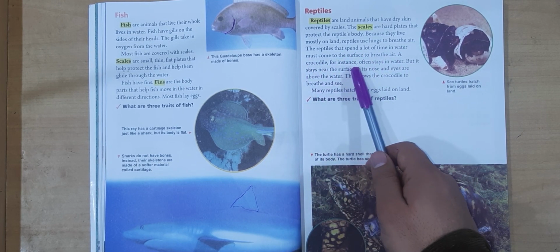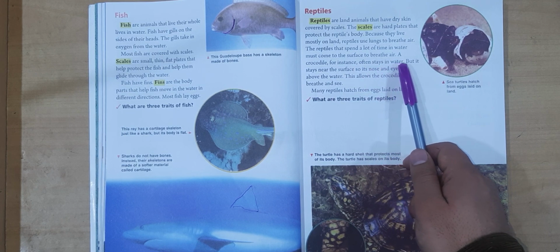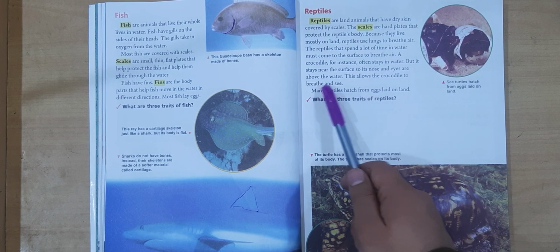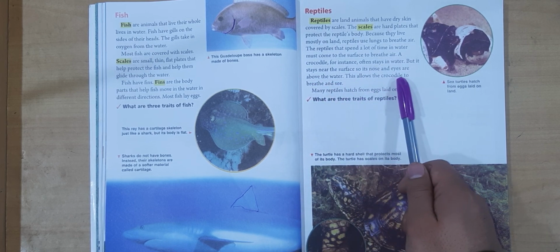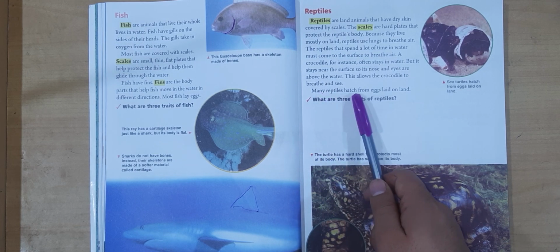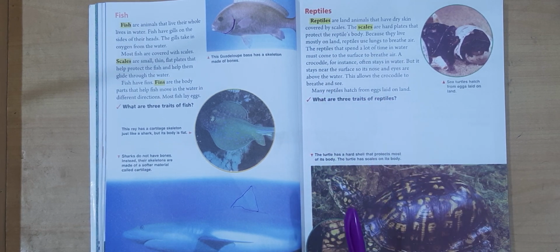A crocodile, for instance, often stays in water, but it stays near the surface so its nose and eyes are above the water. This allows the crocodile to breathe and see. Many reptiles hatch from eggs laid on land.